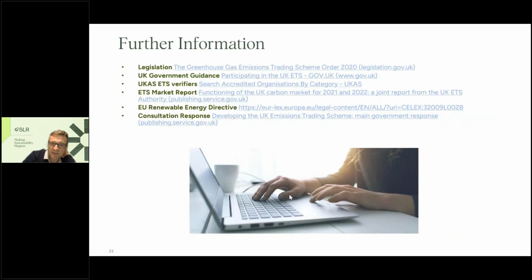So I've got a whole list of further information there. I've gone through that quite quickly. There's lots and lots of background reading potentially that would come out of that. But the key things to look out for: the legislation, so the UK legislation is the Greenhouse Gas Emissions Trading Scheme Order 2020. That is the actual piece of legislation that feeds into everything else.